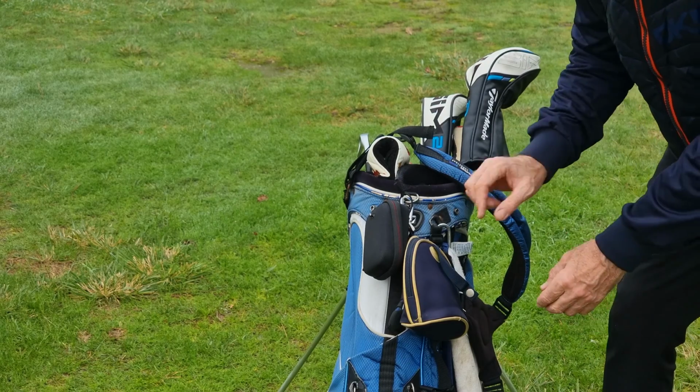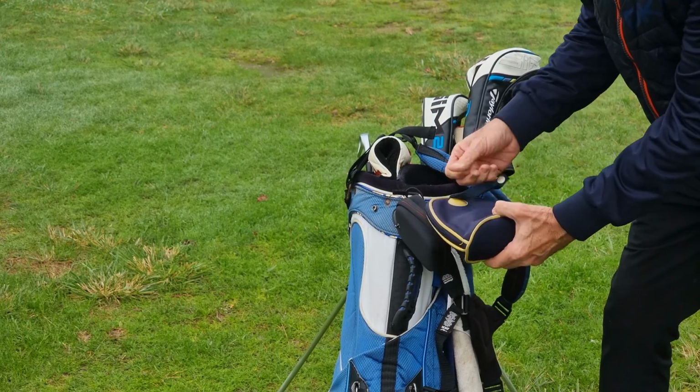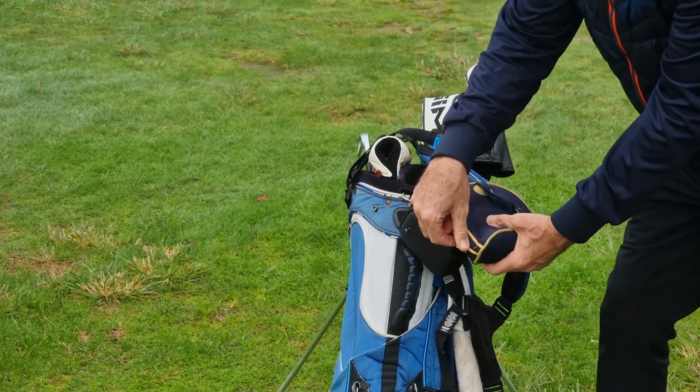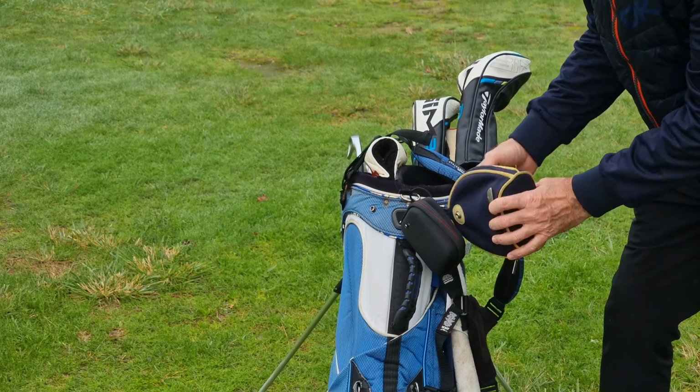So the first thing to say is I've got an old bag. It's my little son's bag from when he was a little baby boy that I use for the Bushnell, and it just comes in and out. I think it's fairly waterproof and against the heat as well.